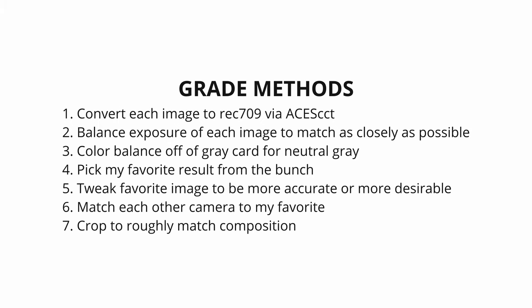When I did this conversion, I made sure that each of the images were roughly around the same exposure, and then I balanced off of the gray card, okay? And then I picked what I thought looked best out of all the images, and I graded each of the other cameras to look like the best looking image. I didn't do it the other way around.